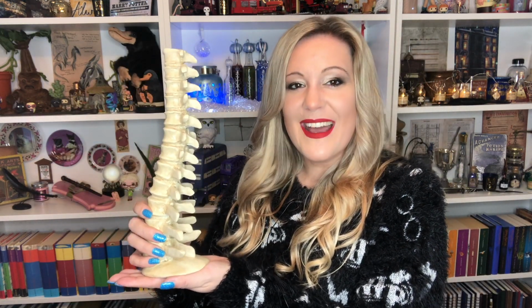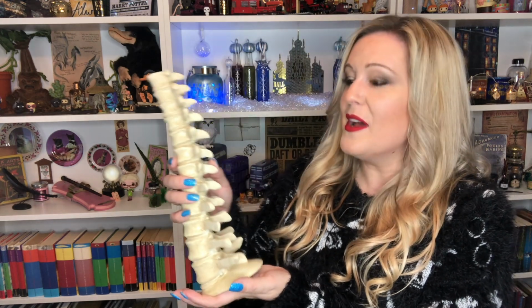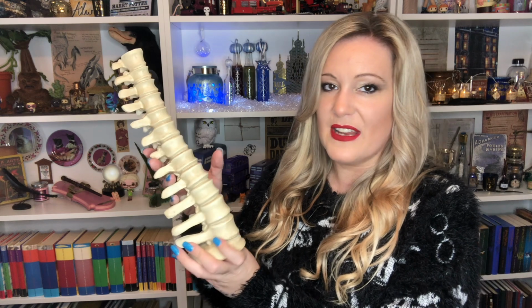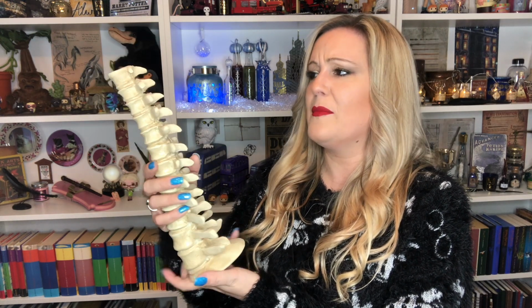It is a spine candle holder. Now again, it's not a Harry Potter item. It's not an official item. There's no maker's mark. It came in a box, wrapped up in polystyrene, very well packaged, and I paid £40 for it. I think it was free postage. And it is absolutely beautiful.